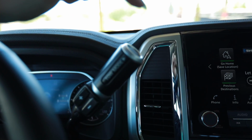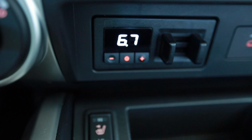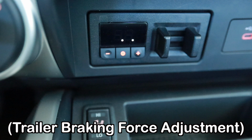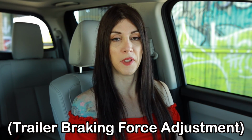The gear selector lever here on the tree straight up looks like an HD truck. It's got the tow haul button on the end and then this little up and down button to select gears, as well as an integrated trailer brake with a little settings menu. I don't tow stuff very often, so there's a menu.